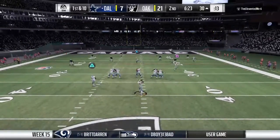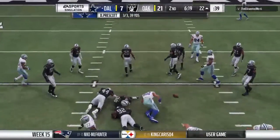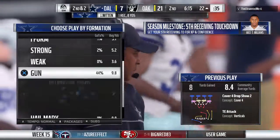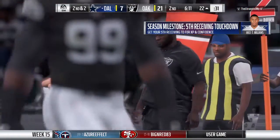Prescott looks to throw on first. And he hits Jason Witten, the tight end. A good pickup there. 8 yards on the first down completion. Seeing that play and understanding just how tough it is to cover tight ends, especially the ones running around the NFL nowadays.